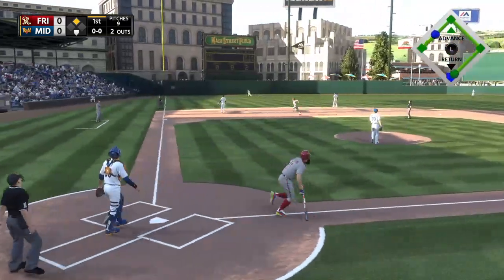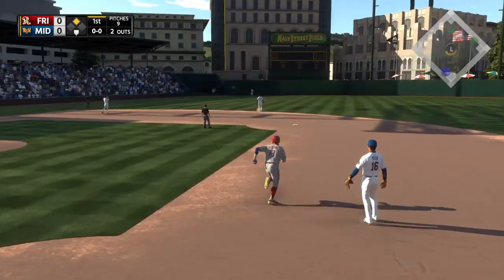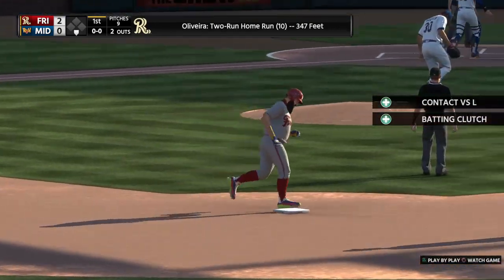And look for a swing and a shot hit down the corner. And that ball home will run. Stay fair, and it's gone. A home run. Home run.